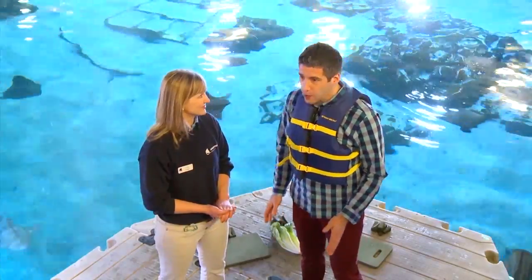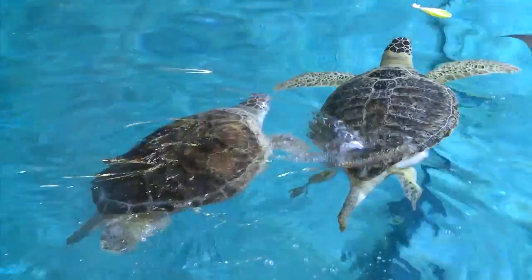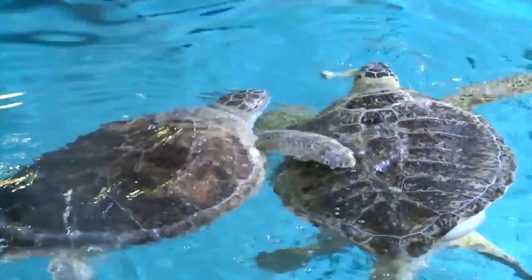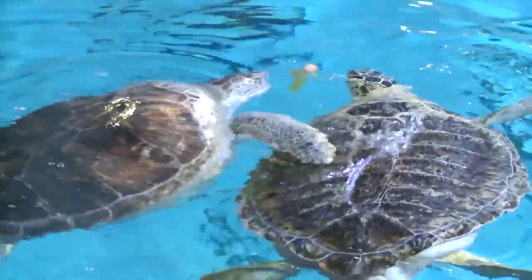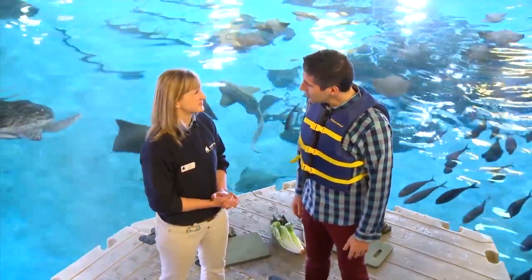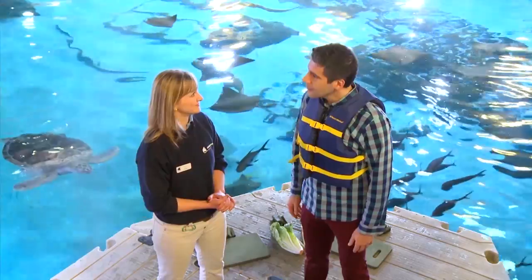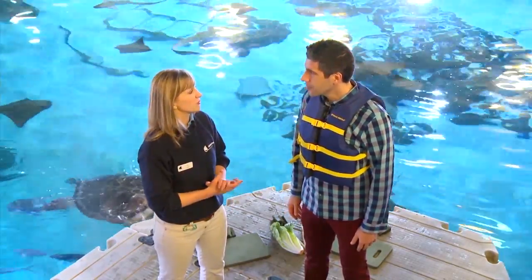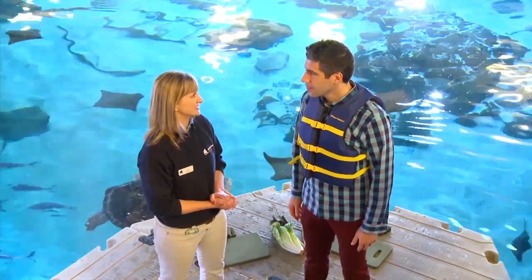So what makes a green sea turtle a green sea turtle? Green sea turtles actually have green fat in their bodies because they eat turtle grass, which is green, so it makes them have green fat. That makes sense. And the other turtle was called? The loggerhead sea turtle. And why are they called a loggerhead sea turtle? They have a very, very large, broad head, which is why they call them loggerhead sea turtles.